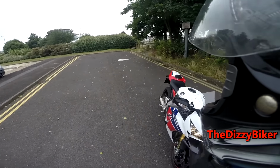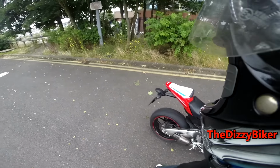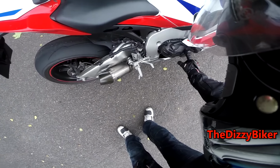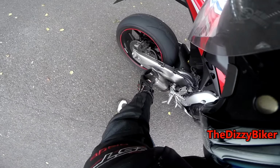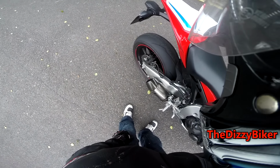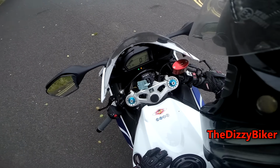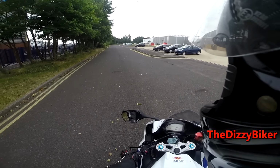Anyway, let's start the bike so you can hear what this exhaust is like. There's no baffle in it, it's a full system. It's also got some carbon bits down here as well, it just looks like crash guards. Yeah, very loud, very nice exhaust. Sounds awesome. Obviously it's not even much throttle either.